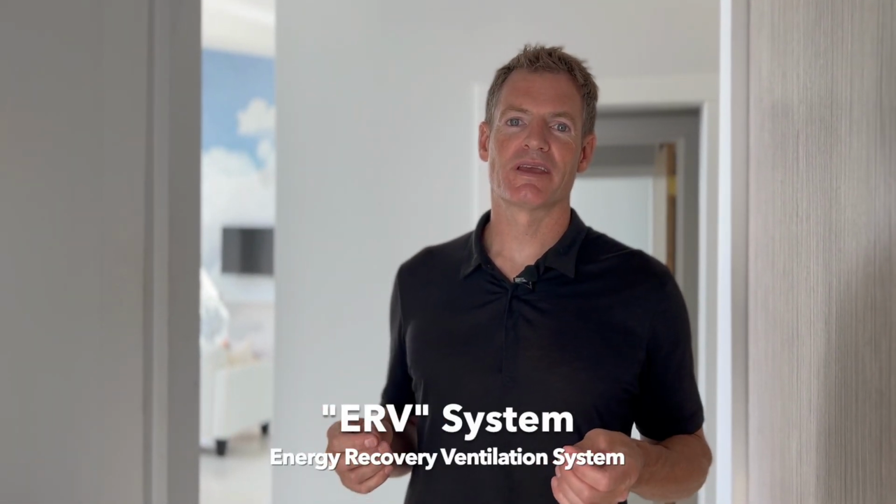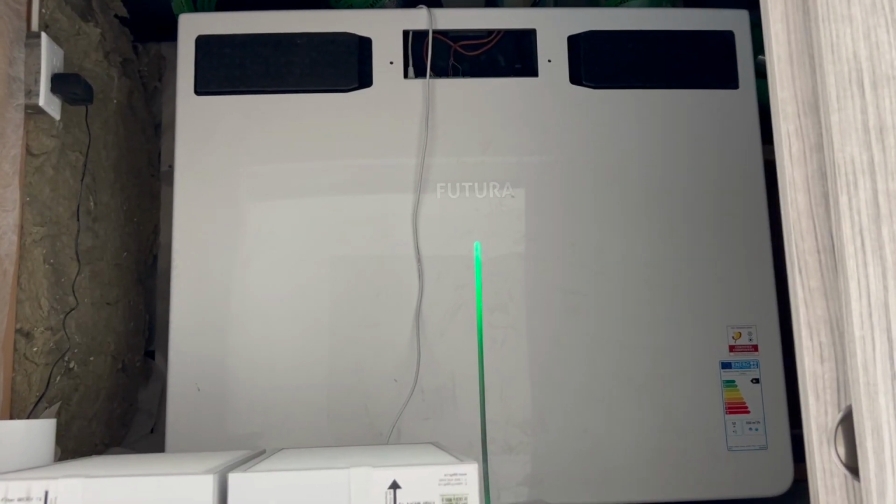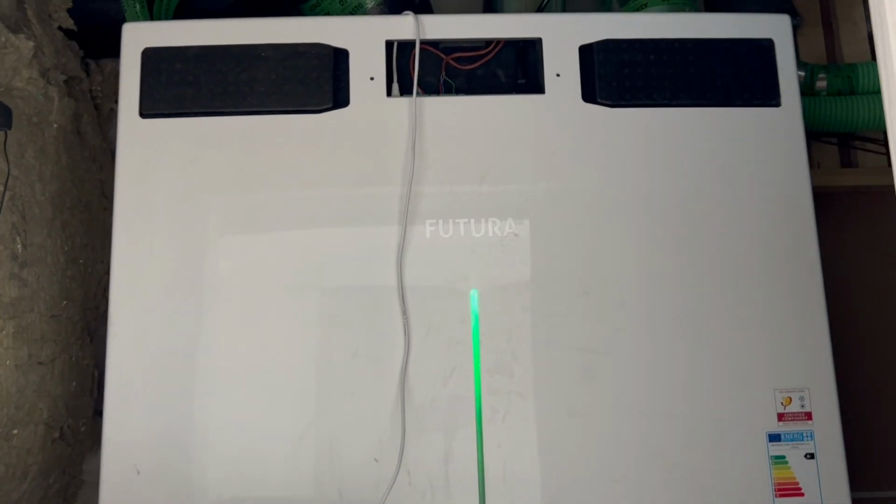So the last area of the utilities would be the fresh air system, the ERV system. It's up high on the wall, saving space, keeping with the theme of the home, saving space, saving money. The green light indicates that the machine is breathing. It's effectively the lungs of the home, constantly bringing in fresh air, constantly removing stale air, getting rid of the excess carbon dioxide or contaminants that might have built up in the home for whatever reason.